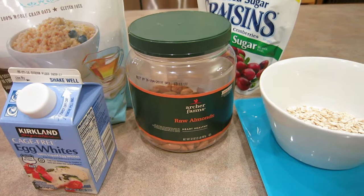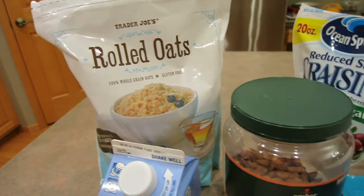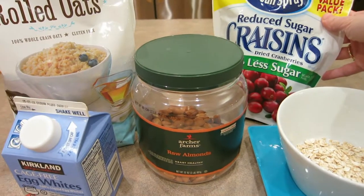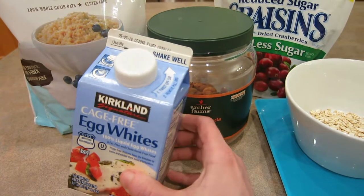All right, so here we are at last meal of the day. I'm just gonna do some of these rolled oats from Trader Joe's with some almonds on top and some reduced sugar craisins. And then I'm gonna put a little bit of egg whites in just for added protein.